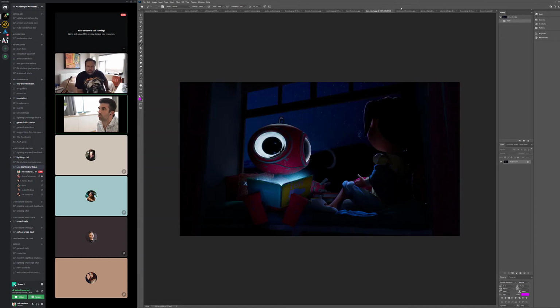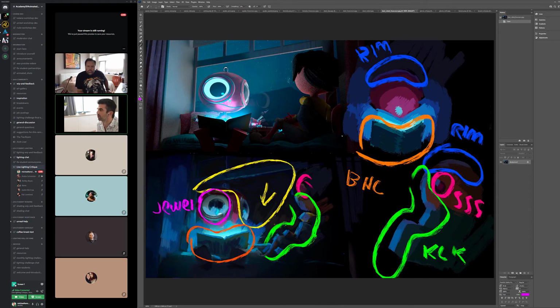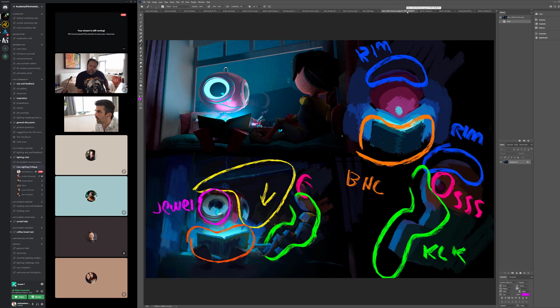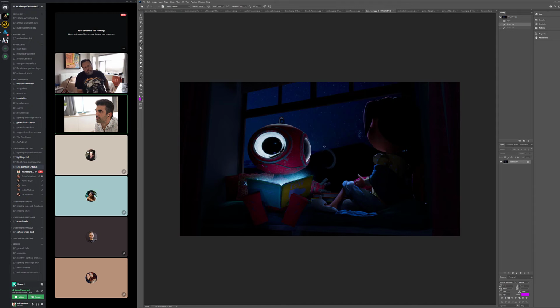I think we can go brighter. Coming out of the book a little bit more up here, a little bit more dynamic there. Yeah, and then this background, this is a little bit of a hard line there. I want to fade this a little bit more, like in the rim on her.